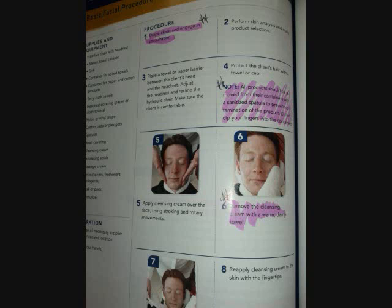Now let's look at page 335, the rolling cream facial. The facial treatment most often identified with the barbershop is the rolling cream facial. This facial treatment is designed to cleanse and stimulate the skin. Highlight that. And I want you to highlight number 2 under the procedure using rolling cream.